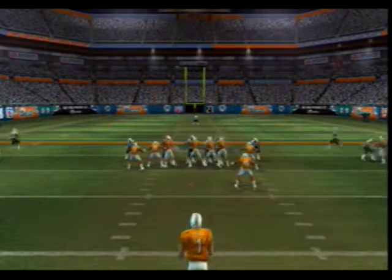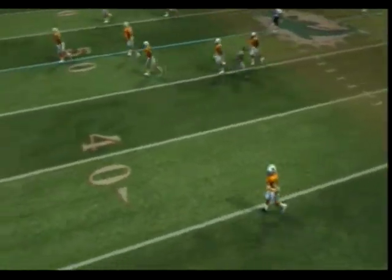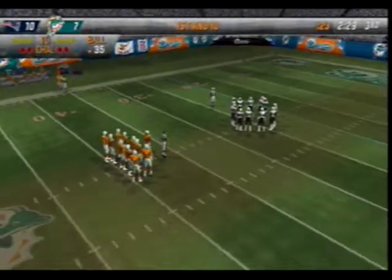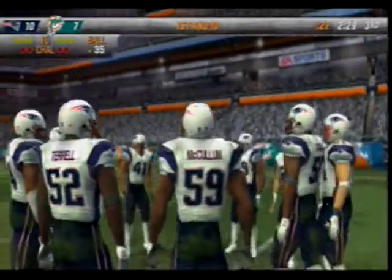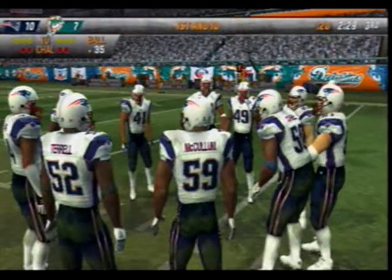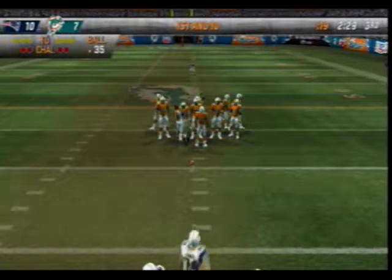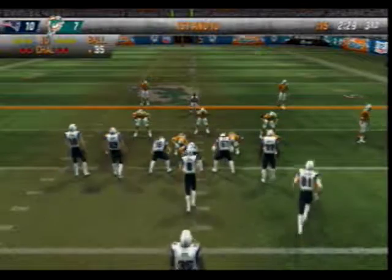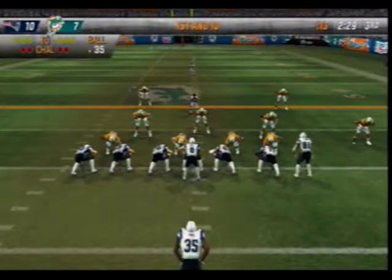Number one comes into the game for the punt. Clay lines up deep for the punt return. They'll spot this one where it went out. Ball on their own 35. Ball on the 35-yard line. Keep moving. Keep it up.